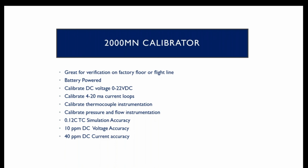So, you can do 4 to 20, but basically, the way we calibrate pressure and flow instrumentation is we output a DC to simulate what a pressure meter or a flow meter would output. Okay, so like 0 to 10 or 0 to 5 or 4 to 20. Yeah, so you give us the scaling factors, and then essentially you can enter in PSI, and it outputs that DC voltage to go into your instrumentation to look like, if you put in 10 PSI, it looks like 10 PSI.